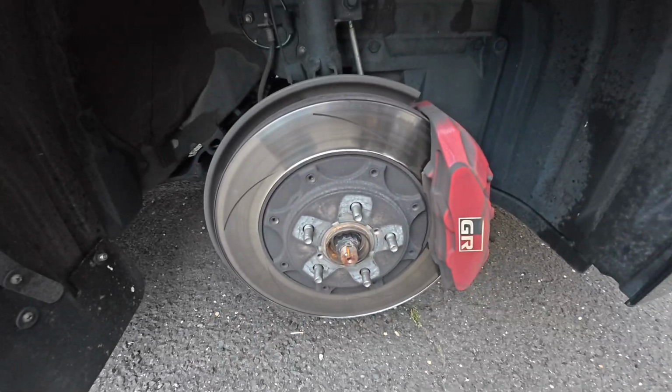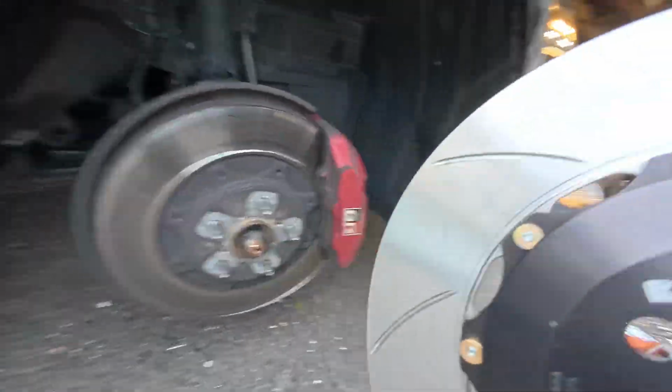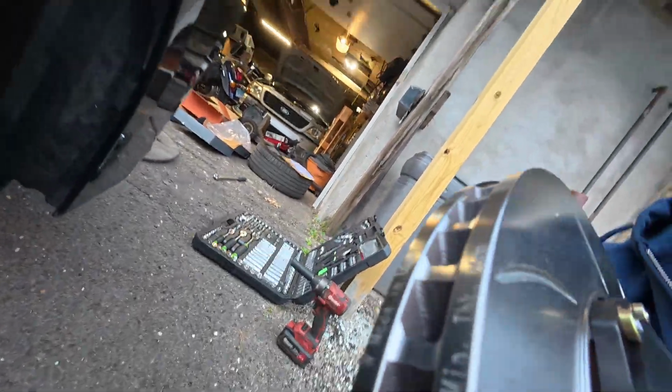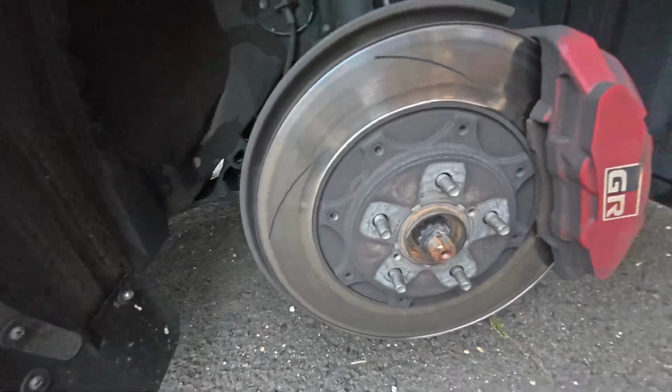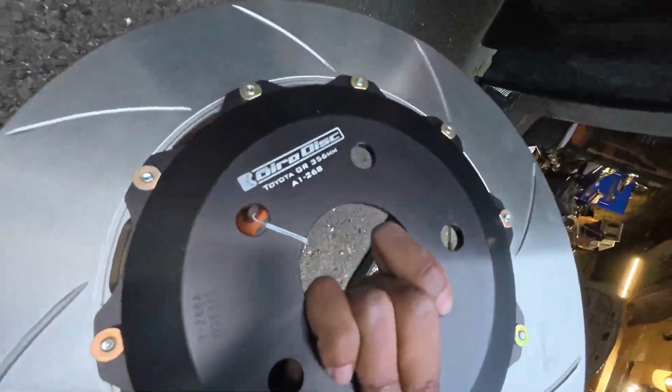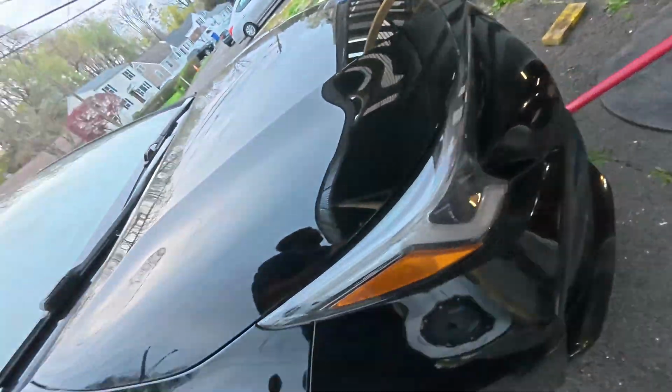So I got brand new ones and I'm gonna show them to you right now. So the old ones, and then we got the new ones. They're a little heavy. So we got the new ones here and then the old ones. I went with Girodisc, as you can see there. They are kind of expensive, but they're the least expensive of the expensive. So I paid $1,000 for them.